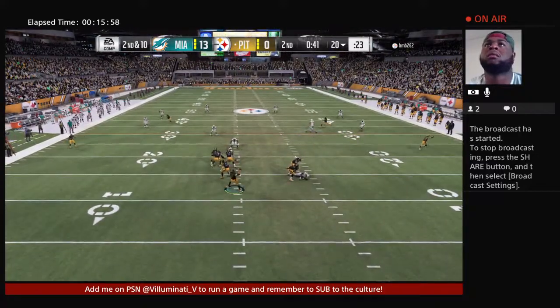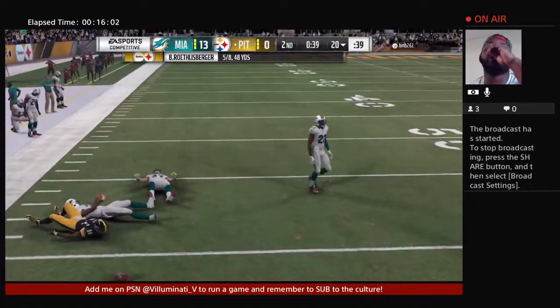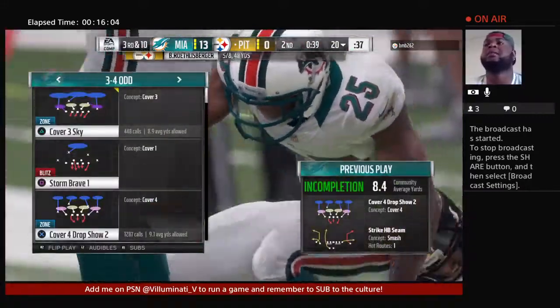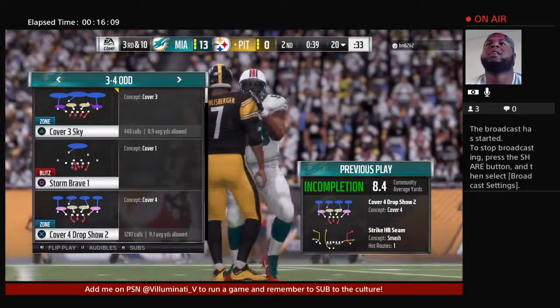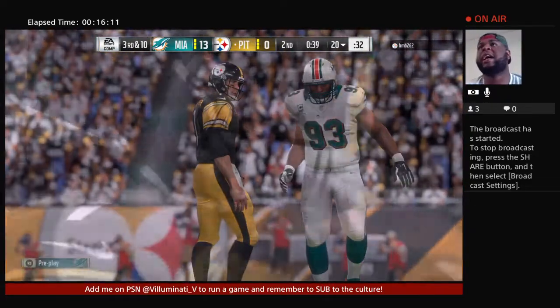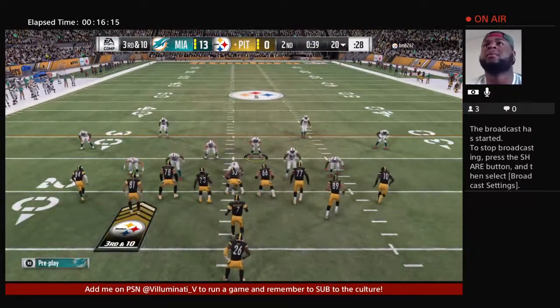Now it's Roethlisberger. And the hit jarred it loose. It's incomplete. Some of the fans here don't seem too happy about what we've seen in this first half. No, not at all, and I understand why. They've looked lethargic, out of sync, and it shows on the scoreboard.